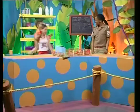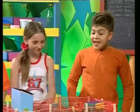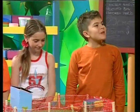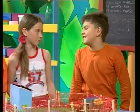Hi, Shrek and Tanu! Oh, hello, all of you. So here's your model. What do you think? I think it's really good. I think I'm going to be a builder when I grow up. Yeah. I want to be an architect. You have to be clever to be an architect.